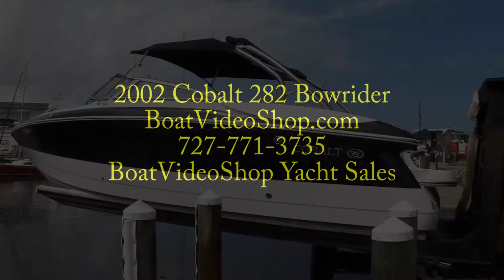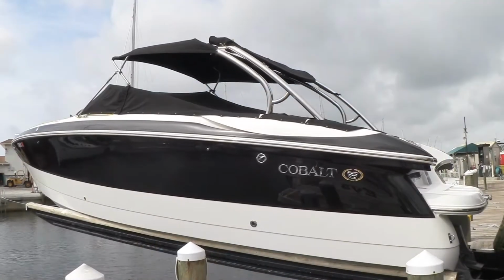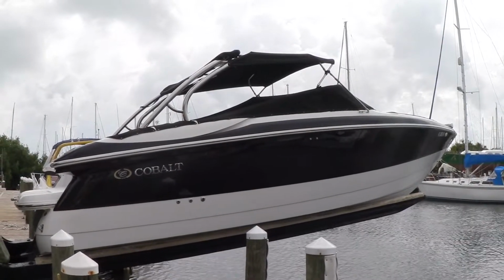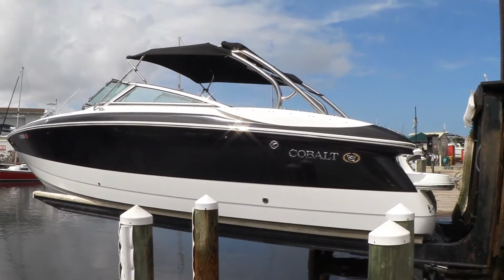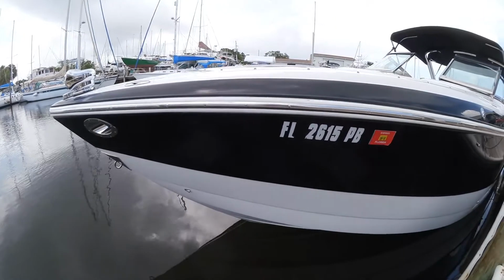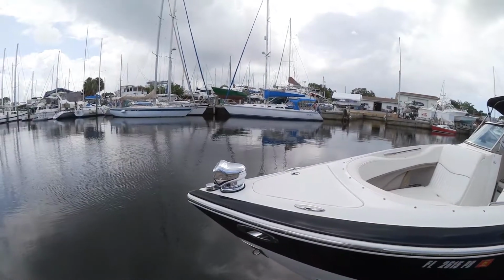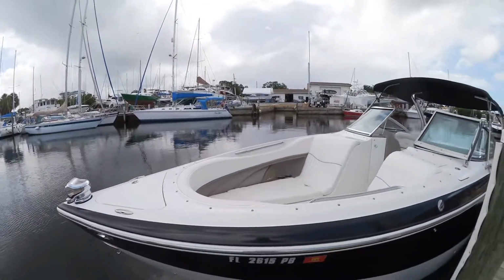This is the 2002 Cobalt 282 Bowrider. And let's just give you a shot of this hull. The hull just looks absolutely beautiful. The boat's been kept in high and dry, and it certainly shows it. And then on the bow you have this spotlight, and then the headlights below that. And let me go ahead and just walk you down the side.